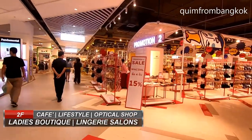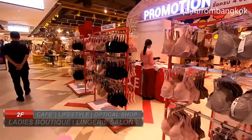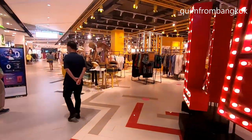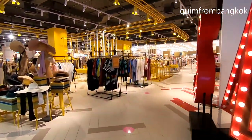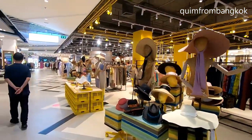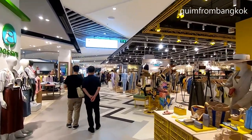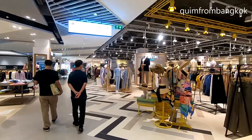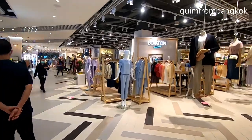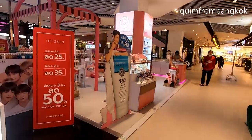Wow, medyo malaki ang ano dito, lingerie, ladies boutique. Ayan. Parang 1/4 ng buong floor. And from here, ano yan, lingerie. Ibang laki.